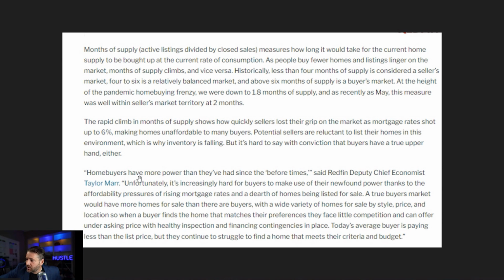A true buyer's market would have more homes for sale than buyers, with a wide variety of homes for sale by style, price, and location. So when a buyer finds the home that matches their preference, they face little competition and can offer under asking with healthy inspection and financing contingencies in place. Today's average buyer is paying less than list price, but they continue to struggle to find the home that meets their criteria and budget. So the reason why it's hard for buyers right now to use their new negotiating power is it's not yet time to purchase, right? It's going to be time to purchase right around the corner, but it's not yet time to purchase.